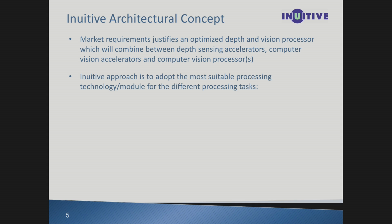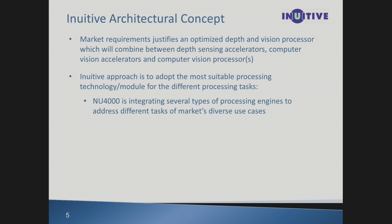The concept that we are adopting is, rather than using a common processing technology for different tasks and different processing duties, our approach is to design and adopt the most suitable processing technology or processing block for the different processing tasks, which means integrating several types of processing blocks, several types of processing technologies, each one of them addressing a different use case or different task in the system.